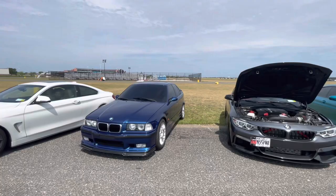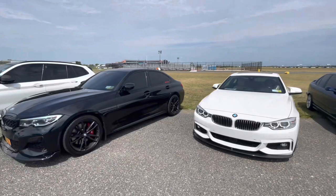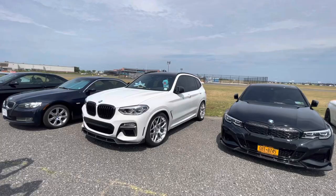Nice navy blue E36 M3, F30, M340i, X3 M40i. Walk us through it. So we got the front lip, we got carbon fiber in the front.